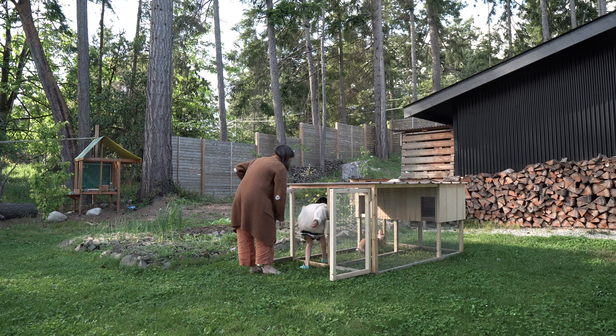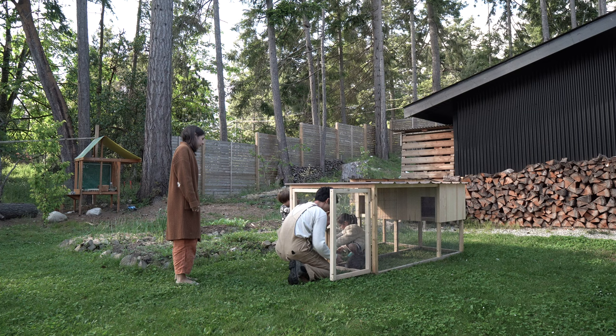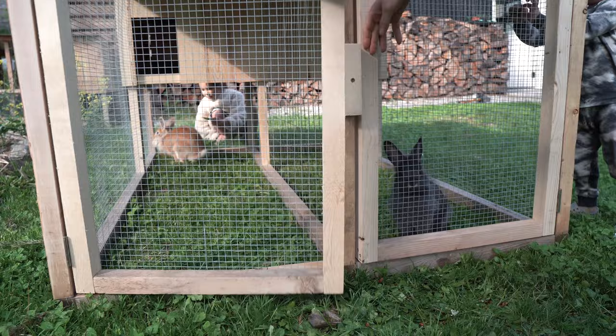Moving into their new house today. The rabbits are happy, and so are the kids. Another one for the books here at Slow Steading.